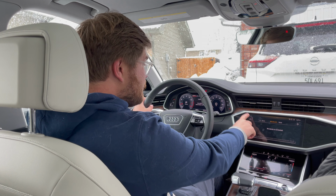So the Audi got us there. The main roads are fine, but good luck turning onto any of these side roads. Look at how high they've built up all of these parking lot entrances and everything. Like, how are you supposed to get anywhere? I guess we'll take a tour downtown in the A6.